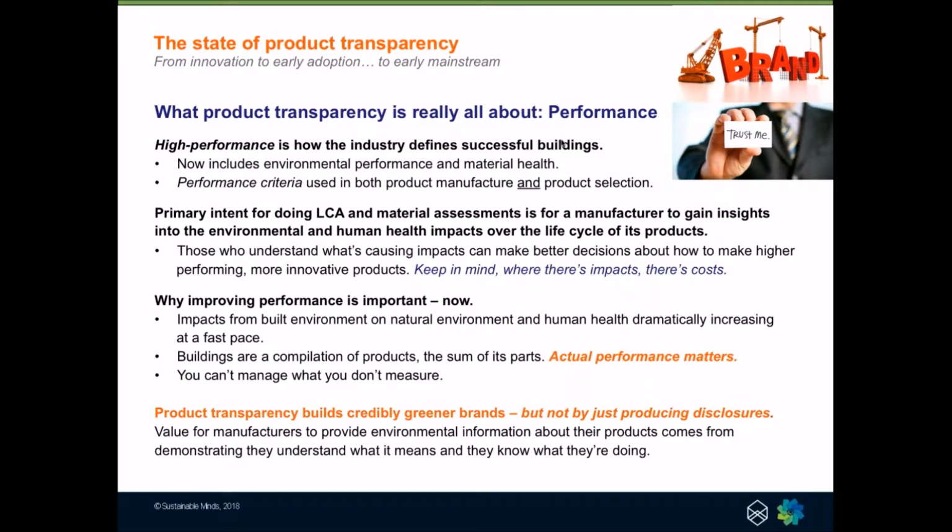So now let's talk about what product transparency is really about, because we did talk about the drivers: the green building rating systems and getting credits, and that's great. You need an incentive to get things going and off the ground. But what product transparency is really all about is performance. And today, the way the industry defines successful buildings, they're defined as high performance buildings. And now that term high performance includes environmental performance and material health. These are performance criteria.